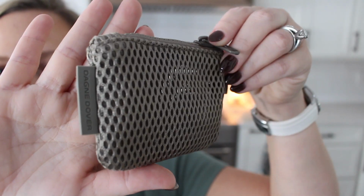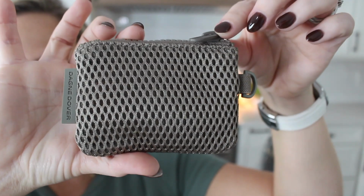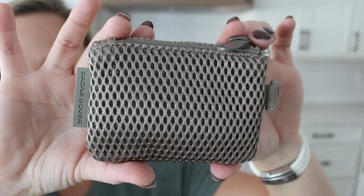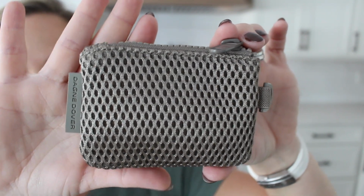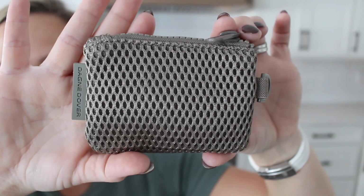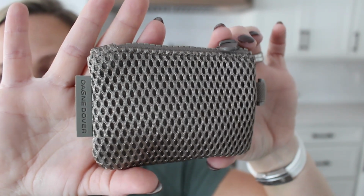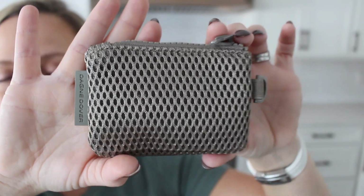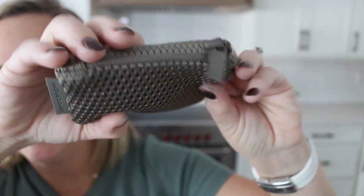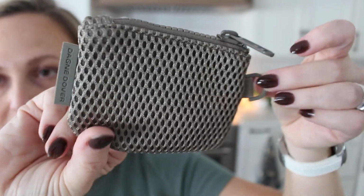One thing that I have to point out is this adorable little mesh pouch that comes with this bag. It's maybe a little bit bigger than half the size of their normal little mesh pouches that they add with their Dakota backpack, maybe their Landon, with a couple of their different styles. I can't remember right now, but look how cute this is. It's like the size of my hand, and it's just a little mesh clip zipper pouch.